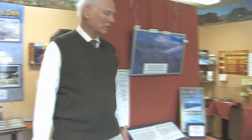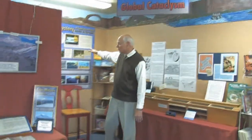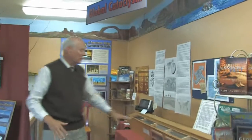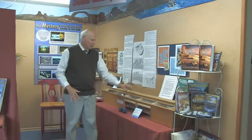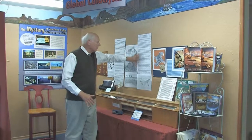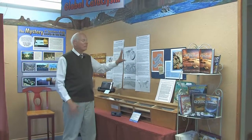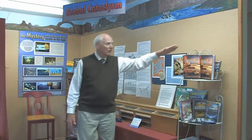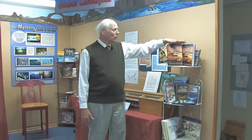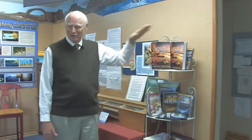On this side we have the Specimen Ridge story. So we separate the local catastrophe, Mount St. Helens, from the global catastrophe. Here we have a scale model of Noah's Ark built to the same scale as the railroad boxcar. And on the wall we have the most recent creation thinking that's come out of Dr. Andrew Snelling's 2-volume work, Earth's Catastrophic Past.